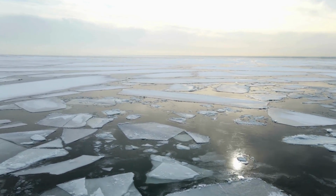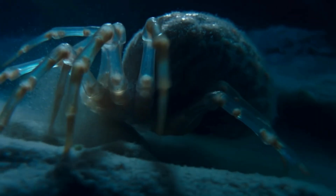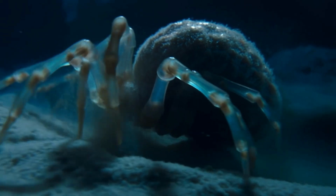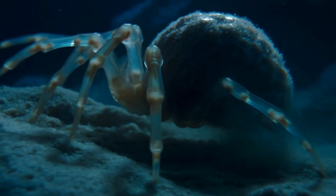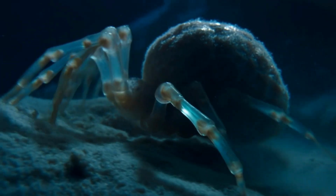Cold water means more oxygen, and these guys literally breathe through their legs. You can already see how freakishly long they are, so that basically means a ton of oxygen is coming in. But what can they do now?